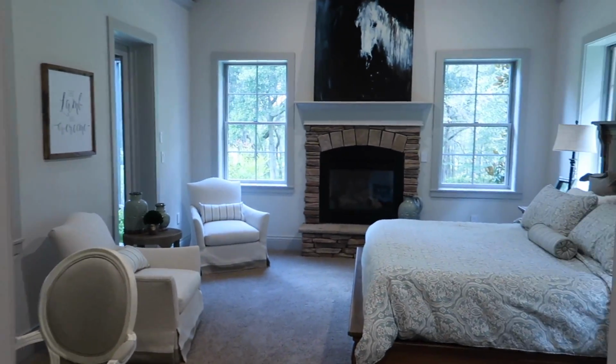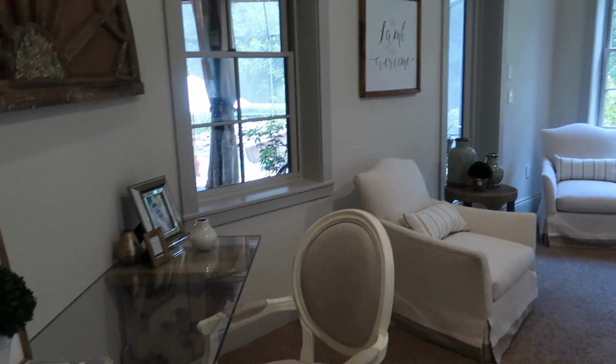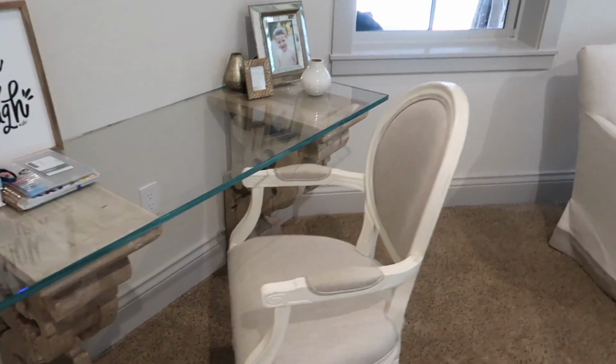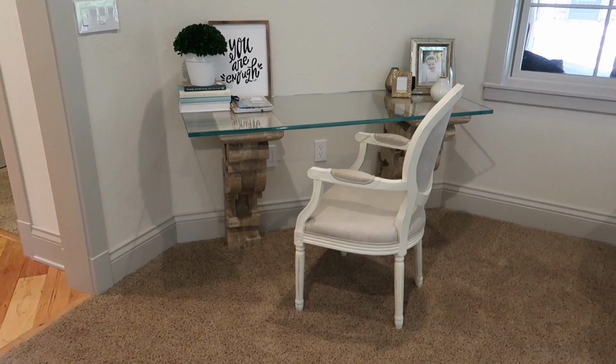So here's the master. Really, this is all the furniture we already had. I took this and mounted this to the wall. We had this in our previous house, so everything in here, we didn't buy anything. All we had done was the paint and lights.